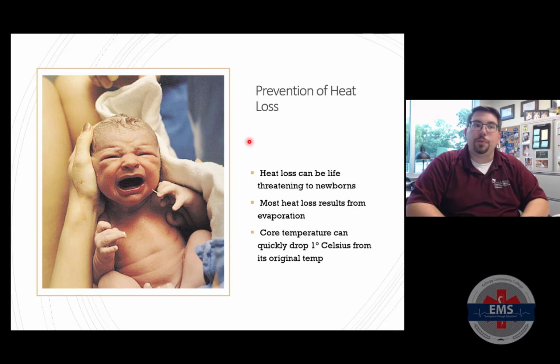warm. Preferably allow for skin to skin with mom, and even encouraging things like breastfeeding can help improve child circulation as well. We want to make sure that we recognize that the core temperature can drop as quickly as 1 degree Celsius from its original temp because we fail to dry the child properly. So remember, warm, dry, stimulate.